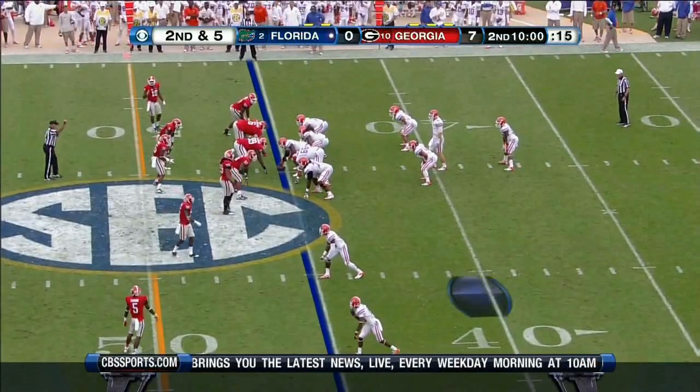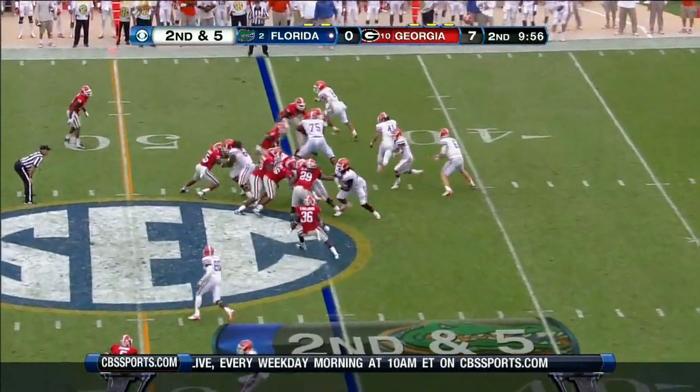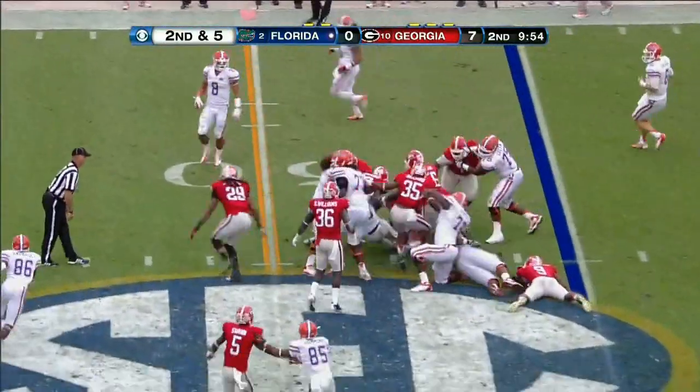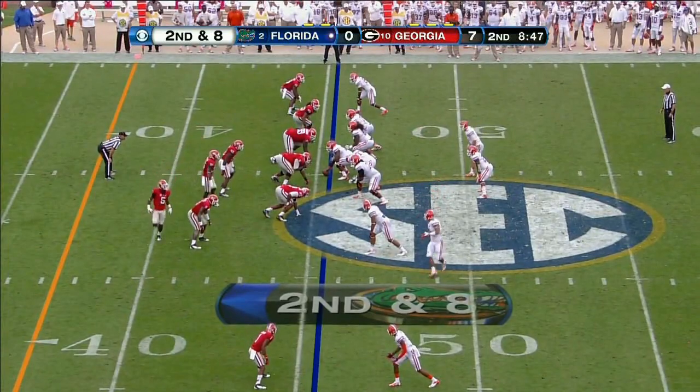I wondered on the phone call with Brent if he wasn't tempted to go back to that offense. They tested left side on the ground. 7-0 Georgia.